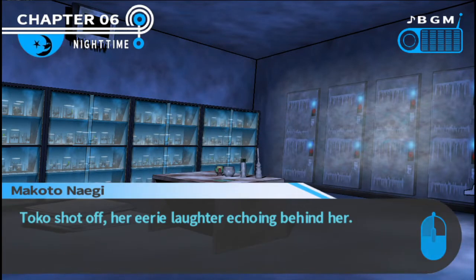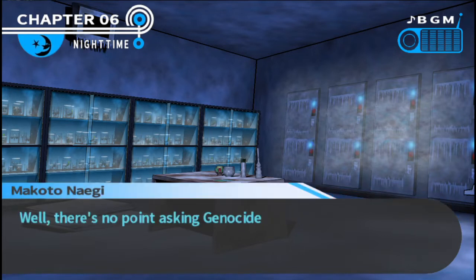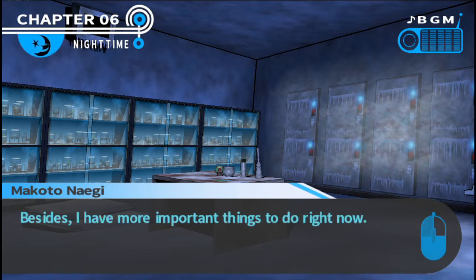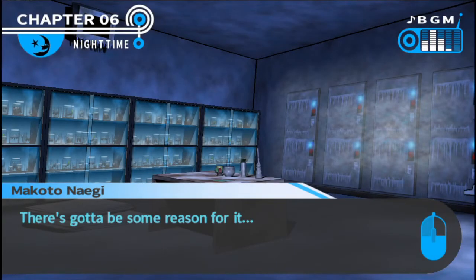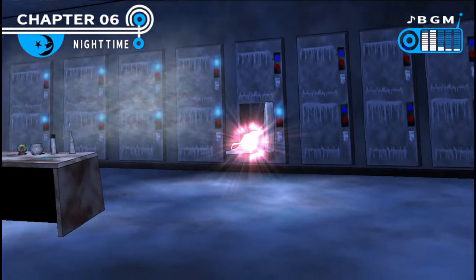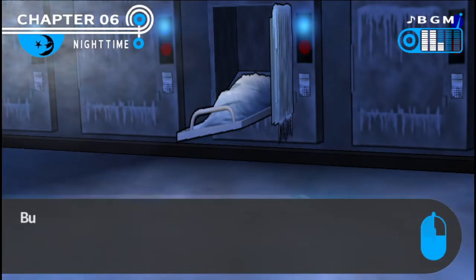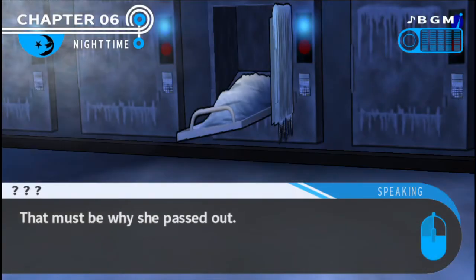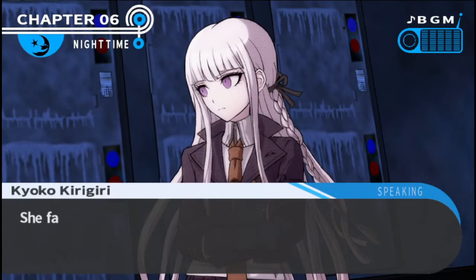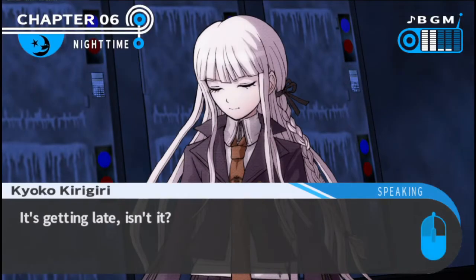Toko shut off, her eerie laughter echoing behind her. I totally forgot to ask her about the picture. Well, there's no point in asking Genocide Jack anyway. Besides, I have more important things to do right now. Why did Toko faint? There's gotta be some reason for it. Maybe it had something to do with that body right there. Who knows? The fridge. It's open. I'm sure they were all shut tight the last time I was here. That must be why she passed out. She faints so easily.